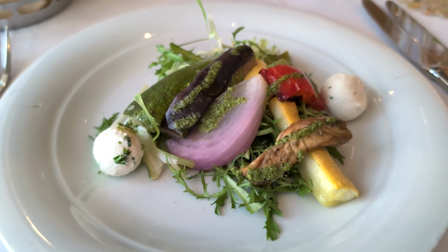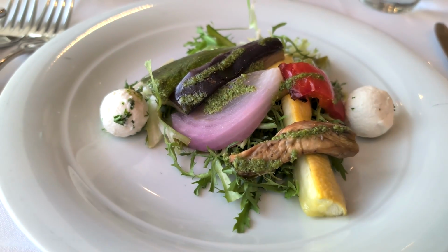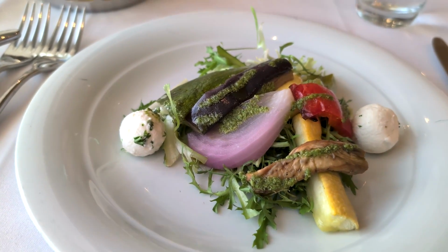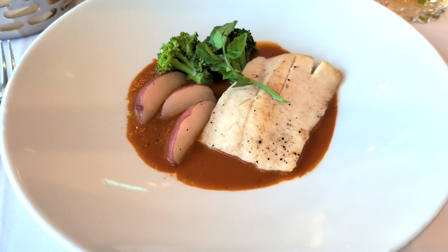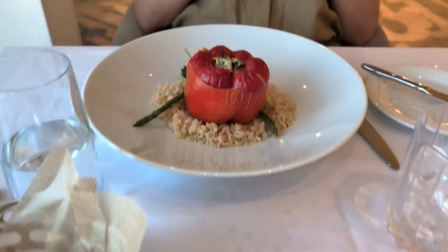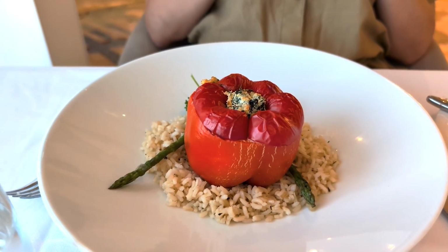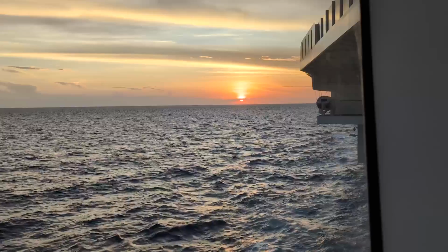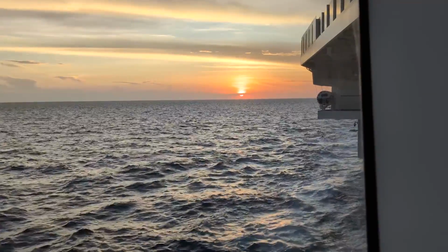For an appetizer, I got a roasted vegetable salad with pesto and goat cheese. Sounded good. For a change of pace, Larissa got the Caesar that I usually end up getting. Yeah, I did. Well, because I can't eat goat. Main course, poke, white fish with vegetables. And that is a stuffed pepper, I think with spinach and ricotta. Excited to cut into it. Nice sunset out the window while we wait for dessert.